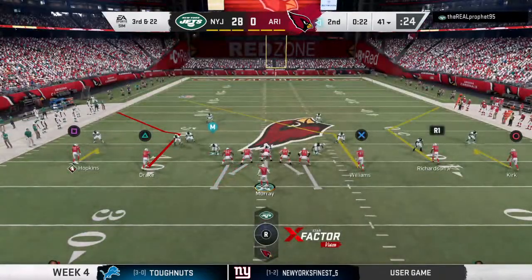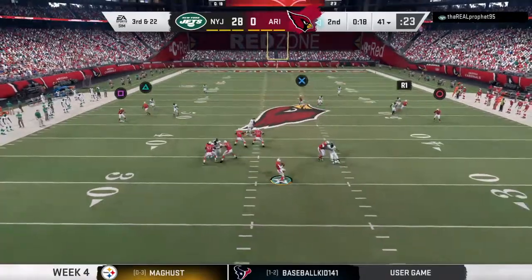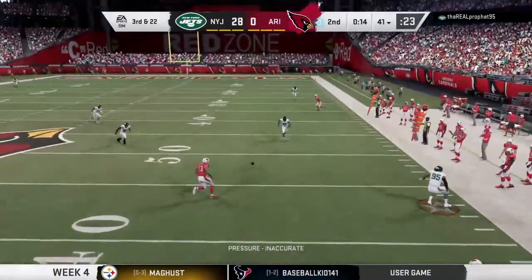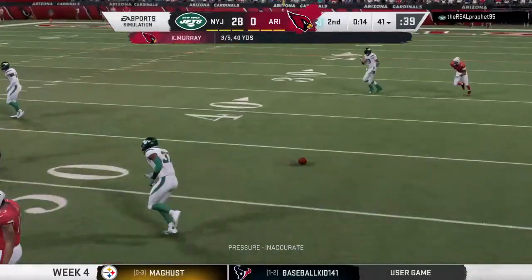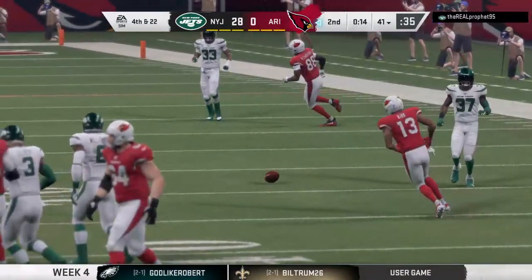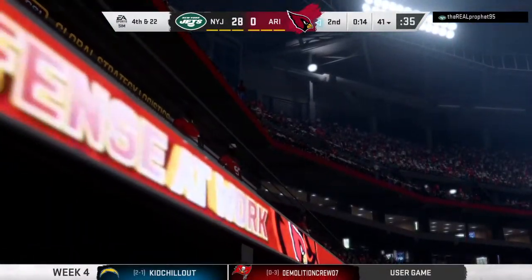And it looks like we've got a dime set here defensively. 6 DBs in the game. Here's Murray as he sets to throw it. Escaping the pressure right. That'll be incomplete as the clock will stop with 14 seconds remaining. Sets up 4th down.